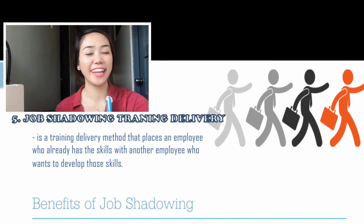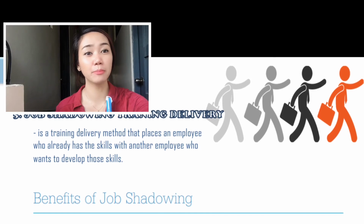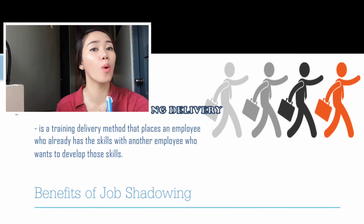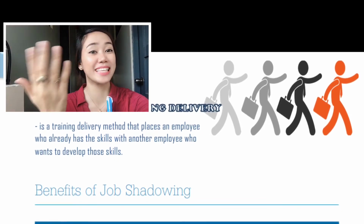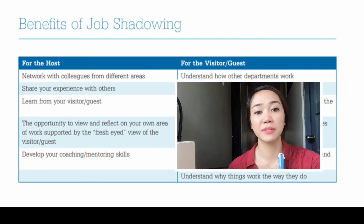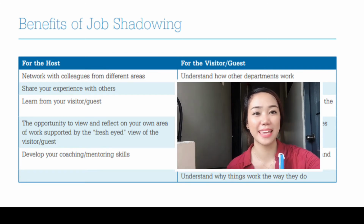Job shadowing training delivery. It is a training delivery method that places an employee who already has the skills with another employee who wants to develop those skills. Benefits of job shadowing: work with colleagues from different areas, share your experience with others, learn from your visitor or guest, and get the opportunity to view and reflect on your own areas of work, supported by the fresh-eyed view of the visitor or guest, and develop your coaching and mentoring skills.